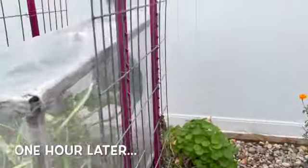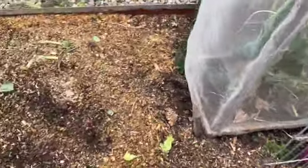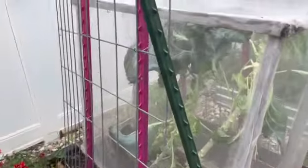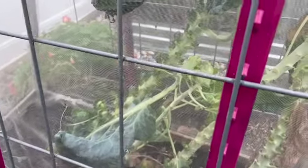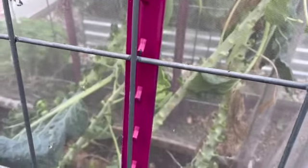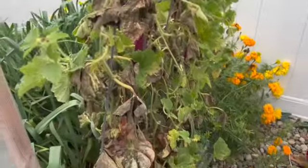Okay, let's look at the after. This is where the cucumbers were. This is where the onions were. This is where the other cucumbers were. And inside here, I thought I planted 3, but evidently I planted 4 Brussels sprouts, so 4 is too many. 2 would be better in that cage. And something's been chewing on a lot of them, so I just left them, but I topped them. I left this guy, didn't get to him yet.